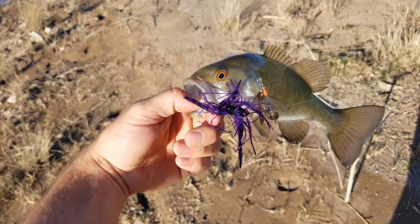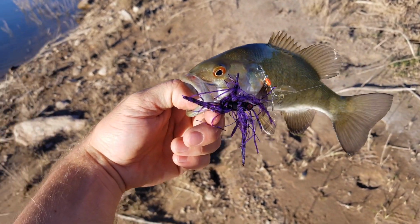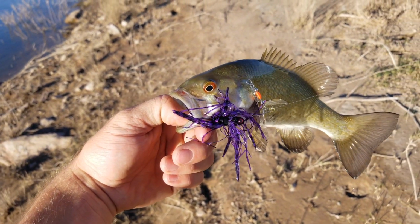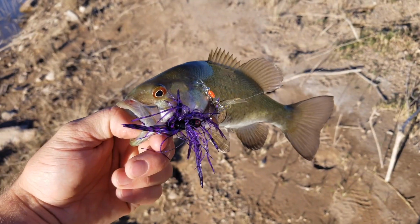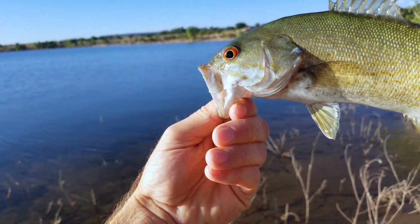Between the last fish, I saw this one follow it all the way up and then smack it right at the little trees right there that are in the water. Ten casts in, two fish. Yeah, so good start.